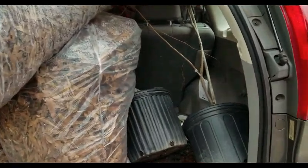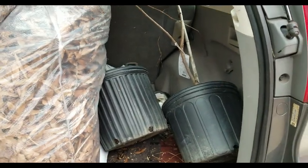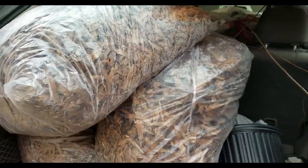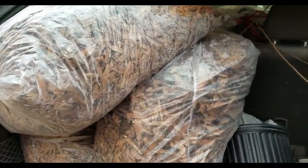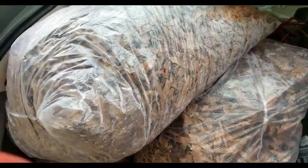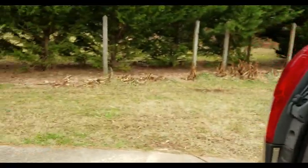So yes, I've been shopping. Those are two more persimmon trees. And yes, I'm dumpster diving. I can't resist. That will turn into black gold in my yard. Plus, I've got all this.